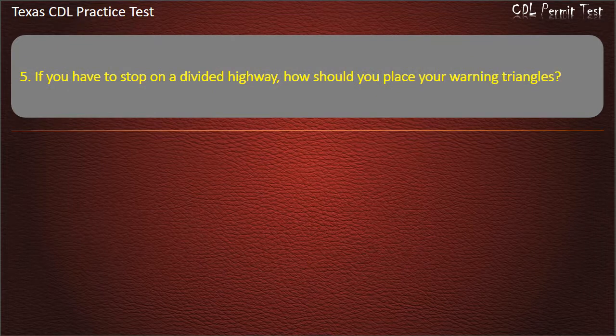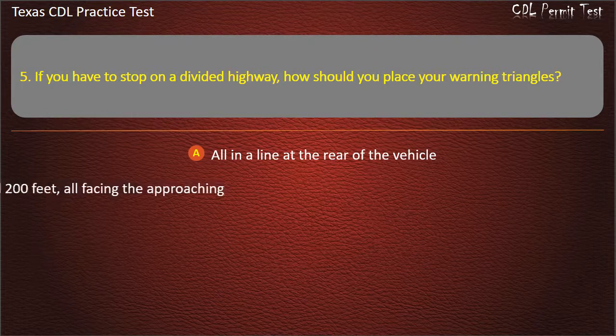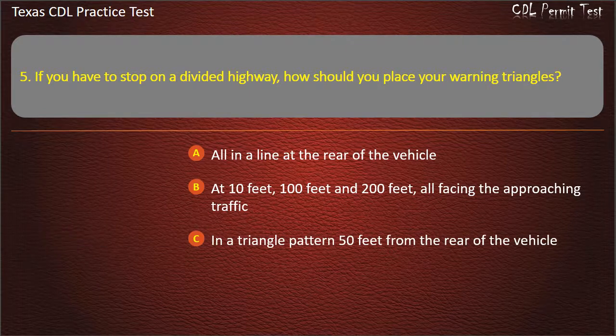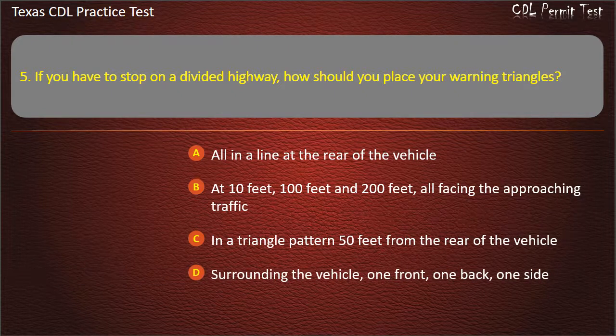Question 5. If you have to stop on a divided highway, how should you place your warning triangles? All in a line at the rear of the vehicle. At 10 feet, 100 feet and 200 feet, all facing the approaching traffic. In a triangle pattern 50 feet from the rear of the vehicle. Surrounding the vehicle, one front, one back, one side. Answer. At 10 feet, 100 feet and 200 feet, all facing the approaching traffic.